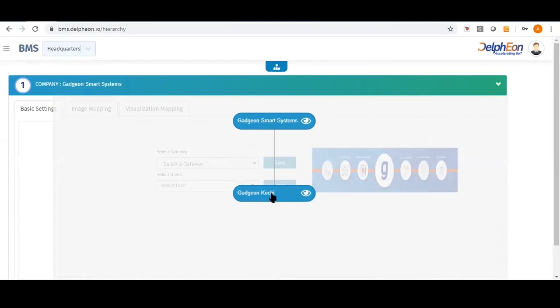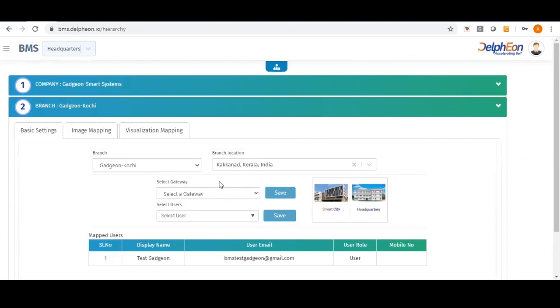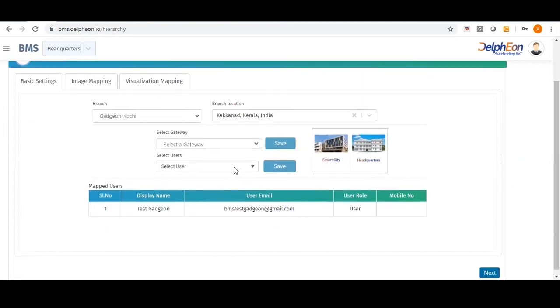Another interesting feature of the platform here is the assigning of roles at a level. If we click on the eye icon, we can select the users who are appropriate for that level. The user who is selected will be able to see the alarms up to that level, including the alarms below the selected level.